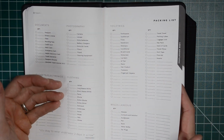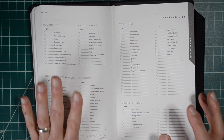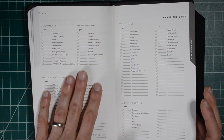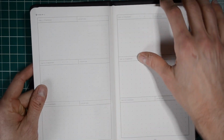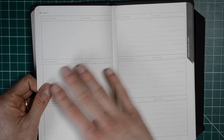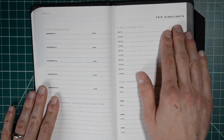It allows you to say, okay, these are common things. And the folks at Wandrd, they are expert travelers themselves, so this makes a lot of sense. They would have all this ready to go for you. So your itineraries, the location, again, this covers up to 18 days, so that's how many they list, and then a review of highlights.